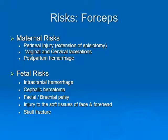Risks of forceps include maternal risks: perineal injury, vaginal laceration, cervical laceration, postpartum hemorrhage; and fetal risks, including intracranial hemorrhage, cephalohematoma, facial palsy, injury to tissue, and skull fracture.